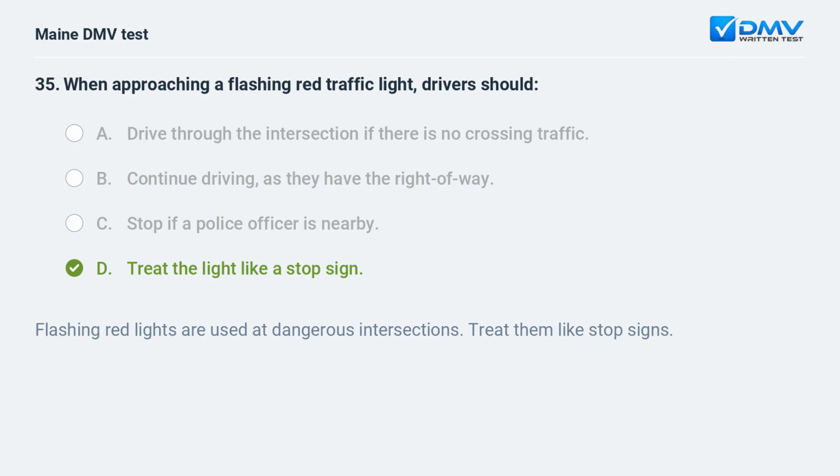Flashing red lights are used at dangerous intersections. Treat them like stop signs.